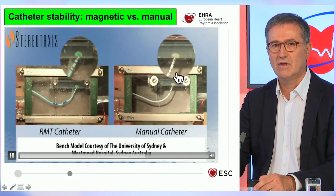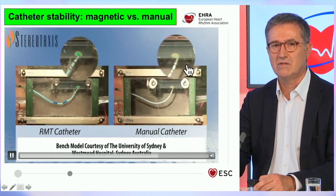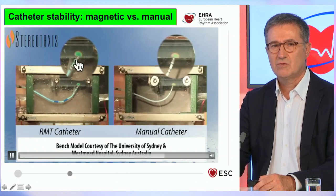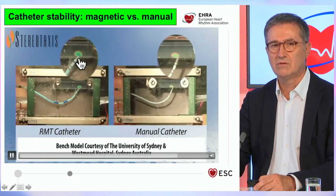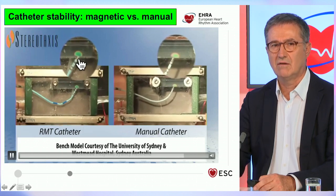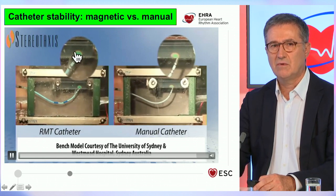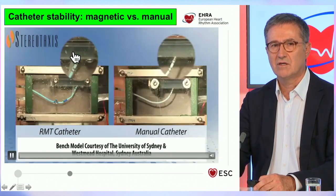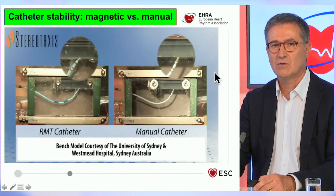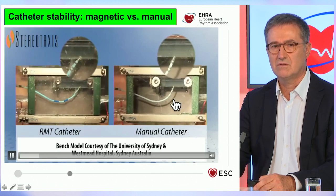When they shake this box, which is supposed to reproduce the heart's movement, as you can see with a conventional catheter, there is some sliding of the catheter, and you see it very nicely. But when you are using this magnetic catheter, it does not move at all. It seems to be stuck in this place. At the same time, as you can see, the volume that you get about the lesion, you get it faster and it's bigger as compared to what you get with this catheter because of the sliding electrode.